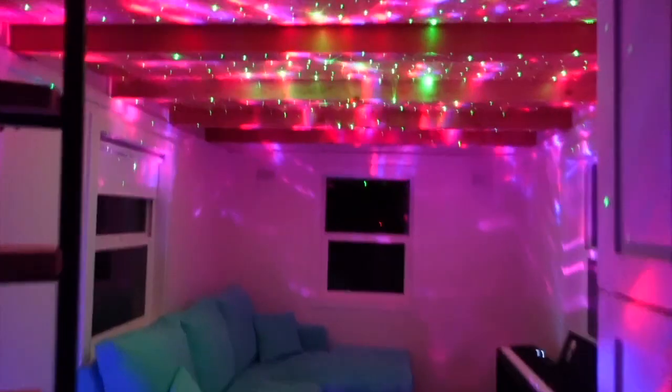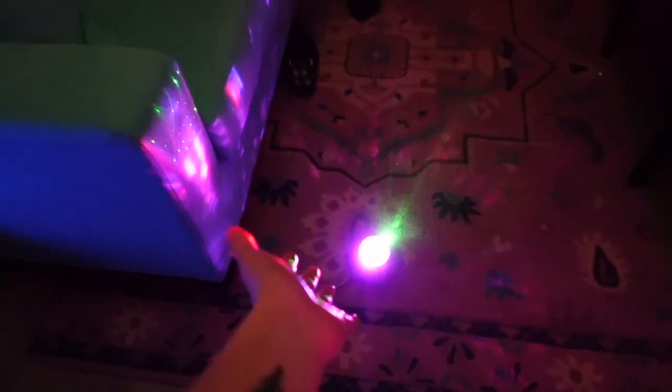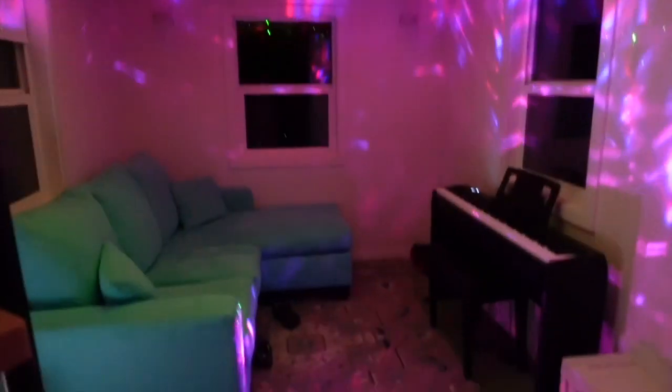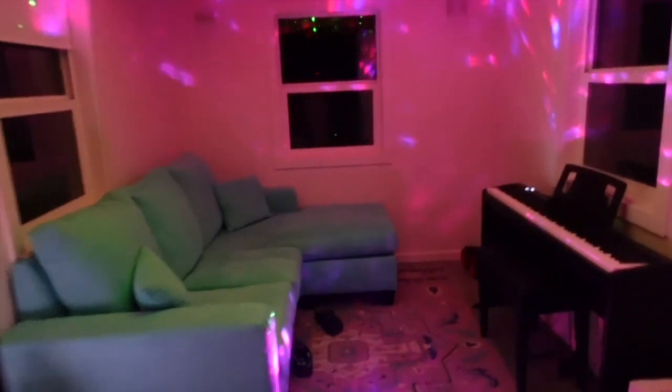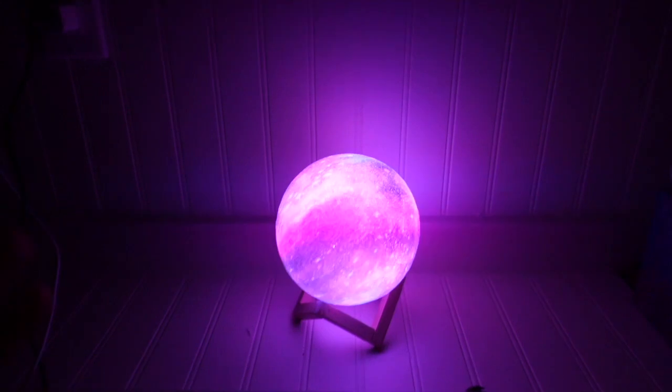Kind of already seeing them. This is my living room. I have this really awesome galaxy light. I pretty much have it set up this way every night. I'll maybe get my laptop out and watch a movie just in these vibes. And also I have to show you this. It is so freaking cool.